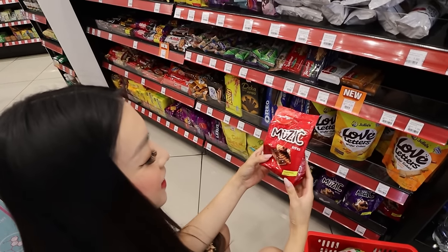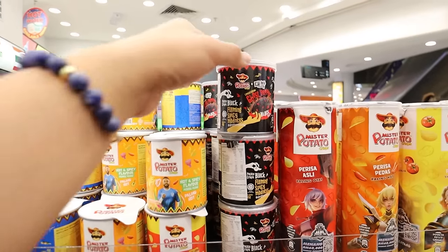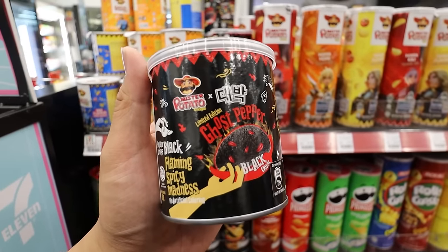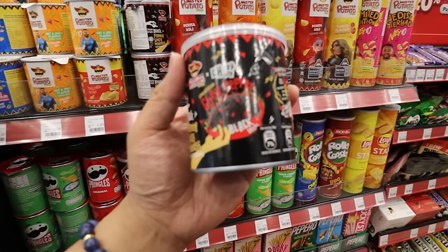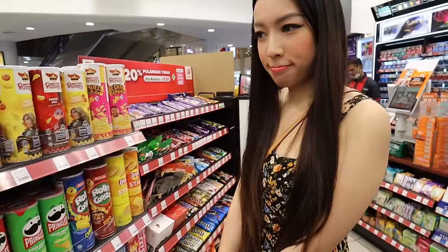Are we doing it or what, guys? This is Mr. Potato, who did a collaboration with some Korean brand to create a black crisp ghost pepper level. It's not as hot as the Carolina Reaper though, so we should just try it. If we're doing Carolina Reaper, we should try that too, okay?